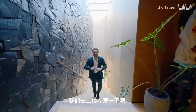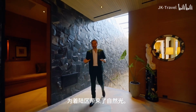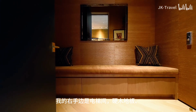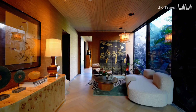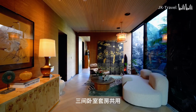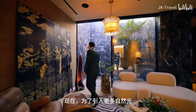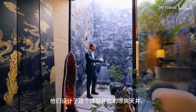Let's go toward the second floor of this property. Massive skylight behind me, bringing natural light to the landing. To my right, we have the elevator landing, hardwood floors, same travertine border detail is also here. And we also have a small seating area shared by the 3-bedroom suites that we have on this level, which includes the primary bedroom.